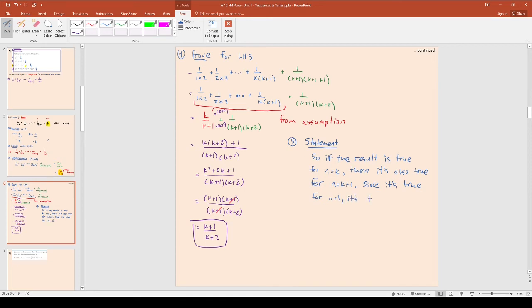It's true for n equals 2, because of course it is, right? Because if it was true for 1, it's true for 2. That's what we've just shown. It's true for n equals 2, and n equals 3, and so on, and all positive integers. Cool? And that's it. So that essentially is your proof.